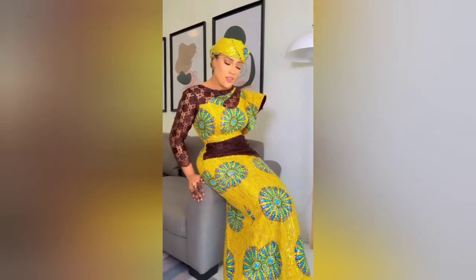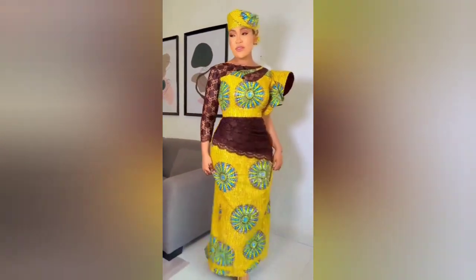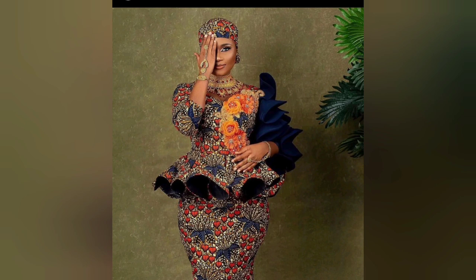Guys, look at this girl's style. Look at the sleeve. I love the two different sleeves. That lace, this is so beautiful. The Ankara print itself is so beautiful. I hope you saw the back. It's just everything for me.